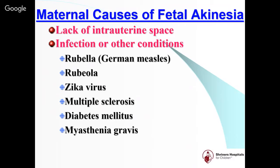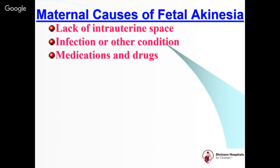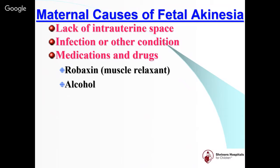Myasthenia gravis also can be related with arthrogryposis. So these are kinds of things that if a mother knows that she has myasthenia gravis or multiple sclerosis, she needs to be talking very much to her obstetrician. And hyperthermia has also been related to it, where apparently during pregnancy, if there's severe conditions where the temperature may rise too much, that moms can be in trouble. Some of the medications can cause this too, but these are medications that are of a concern anyway during pregnancy.